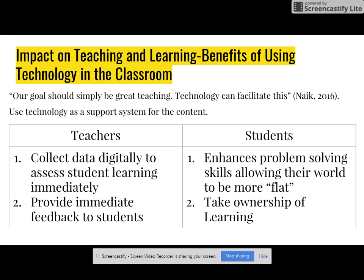Some even little benefits for teachers is that we can actually collect data digitally. That digital data allows us to see student learning immediately. And this is something I do within my classroom. I use this thing called spiral.ac, and I can see immediately what every single one of my students is thinking in terms of what they type. That's very powerful for me because normally I only see students who are willing to share answers. This allows students to share answers without actually having to talk out loud, which in some cases is very beneficial.